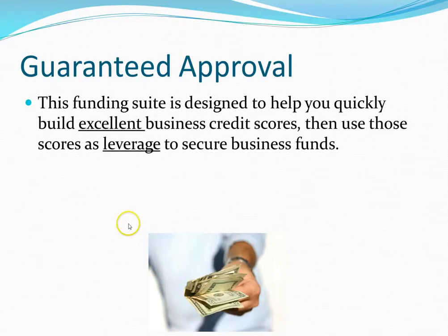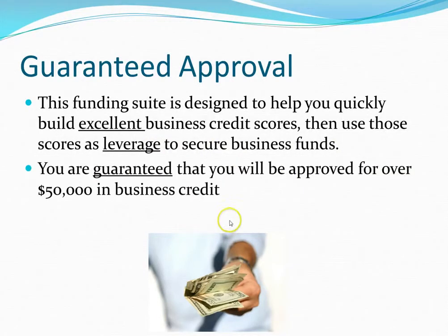Okay, so again, the Funding Suite is designed to help you quickly build excellent business credit scores and then use those scores as leverage to secure business funding. And you're guaranteed that you'll be approved for at least $50,000 in business credit. There are a lot of benefits of the Business Funding Suite. One of them is that it's designed and dedicated to help you build an exceptional business credit profile and score for your business. It could take about 60 days to get you an excellent business credit profile and score.